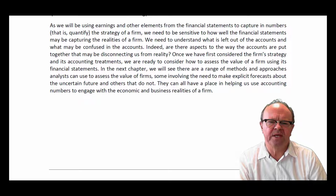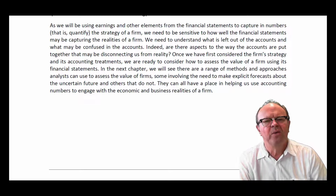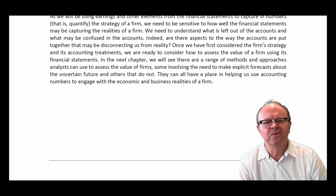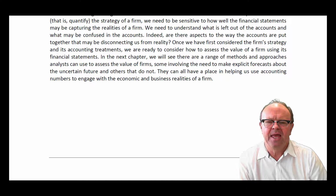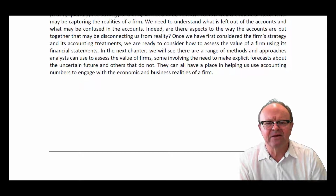As we will be using earnings and other elements from the financial statements to capture in numbers, that is, quantify the strategy of a firm, we need to be sensitive to how well the financial statements may be capturing the realities of a firm. We need to understand what is left out of the accounts and what may be confused in the accounts. Indeed, are there aspects to the way the accounts are put together that may be disconnecting us from reality?